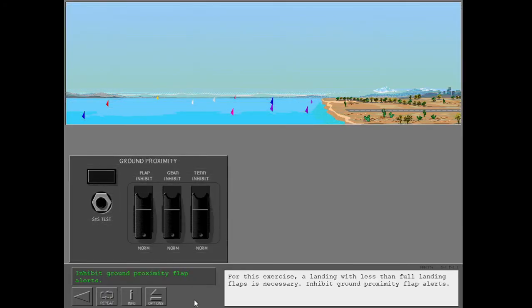For this exercise, a landing with less than full landing flaps is necessary. Inhibit ground proximity flap alerts. Use the ground proximity flap inhibit switch to inhibit the GPWS alert.